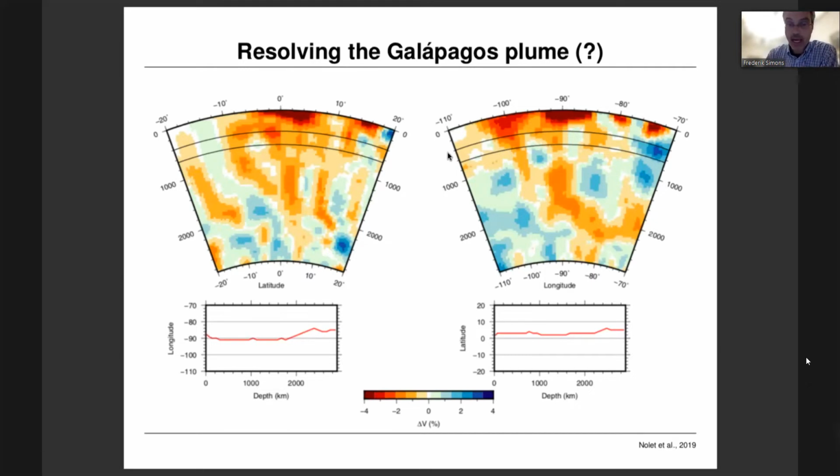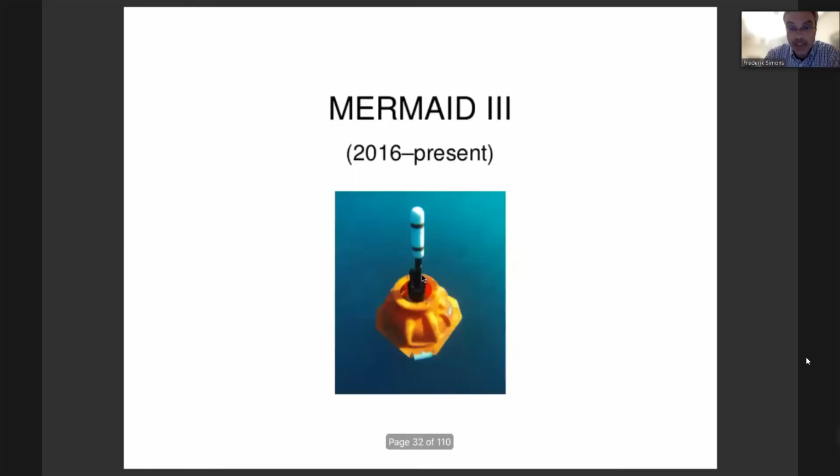So I think we made important progress on resolving the Galapagos plume underlying the hotspot, but ideally we were dreaming of a bigger data set. And that's precisely what we went and tried to design: the third generation MERMAID.